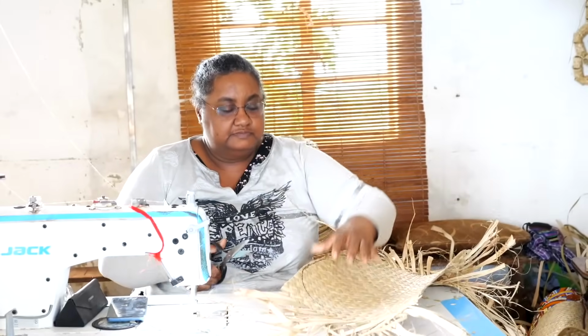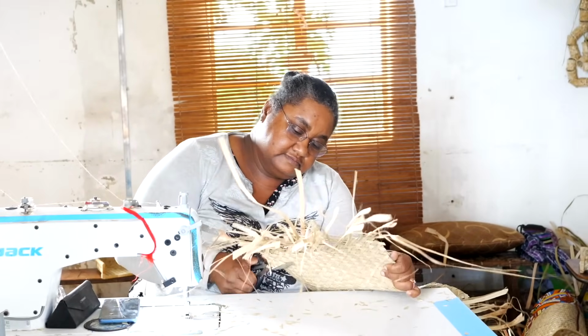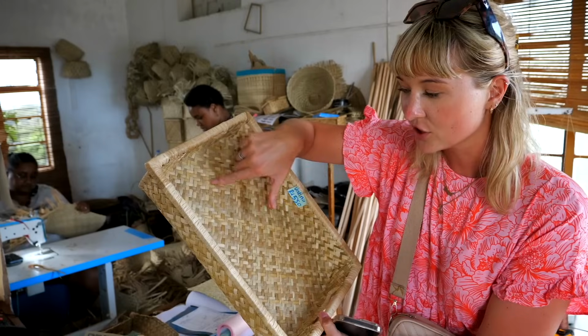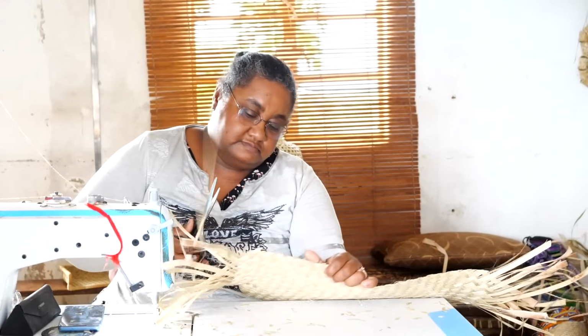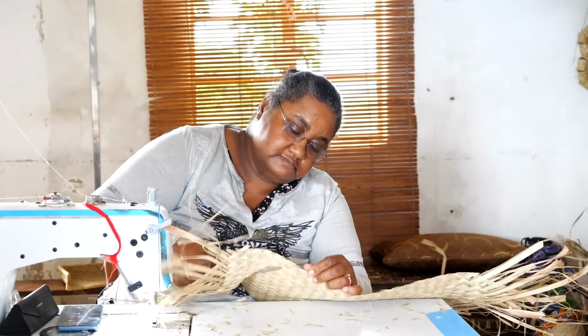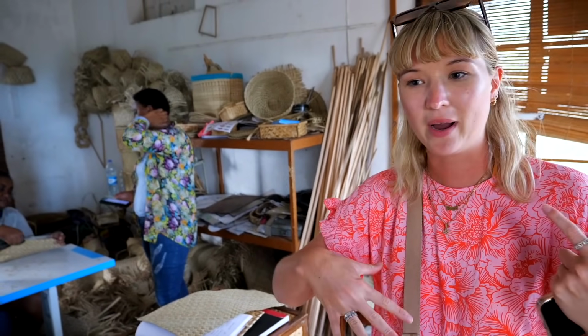So the ladies are behind, and just as an example, these are the branches from the bacoa tree, and they're putting them together, and they make everything here. You can see that they're just tidying up what they've put together. It's all just weaved, all the bits are everywhere.